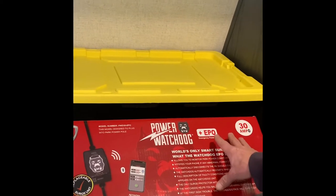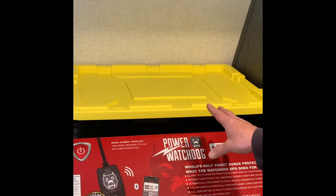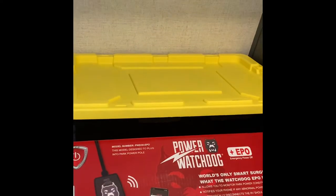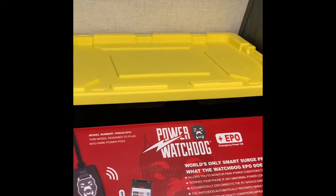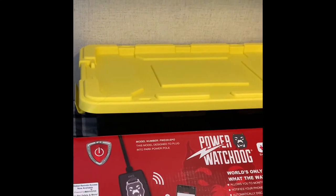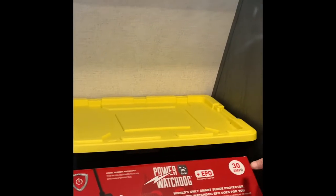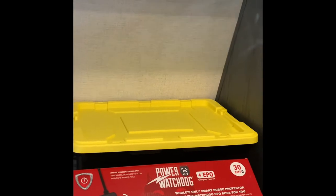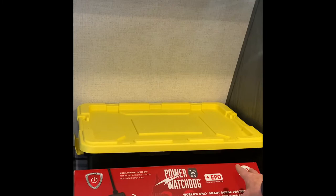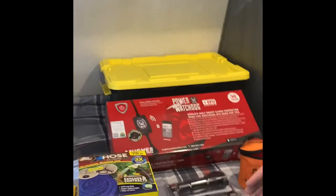I opted for the EMS surge protector, which protects against a lot more than just power surges. It is Bluetooth and tells you what's going on with your camper. This will shut down if there's not enough power. If there's too much power, it won't let you ruin your camper's electrical system. Again, we'll go into more depth on that in a later video, but I think it is very important because a couple of $100 here versus totaling your whole trailer's electrical system. Nobody wants to do that.